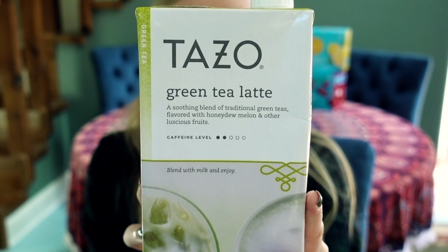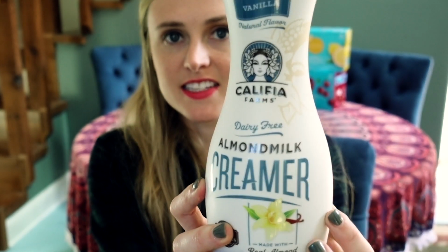Tazo green tea latte. So they have a bunch of these, like they have the chai latte, the pumpkin spice, they have a vanilla caramel, and all of them, except for this one, use honey. So I'm really curious to try this because it has matcha in it. I haven't gotten on the matcha bandwagon yet, and it's not because I don't like it, it's just because I haven't. So what you do with this is you basically just mix it with milk. So I'm like, why not? Treat yourself, right?